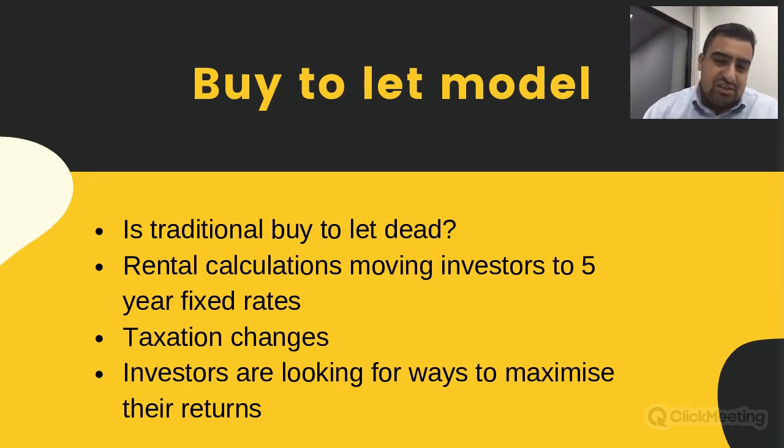And also, has everyone recovered from just completing their tax return and having to pay the tax that's due? A lot of landlords, especially the high rate taxpayers, are still recovering from the changes that have come into force, and I can't see it getting better anytime soon.